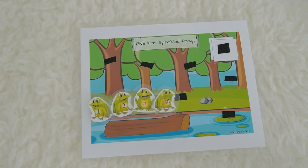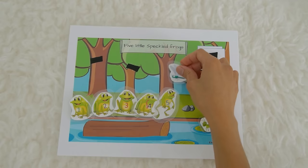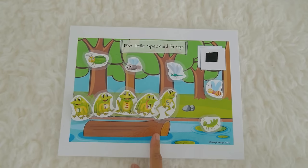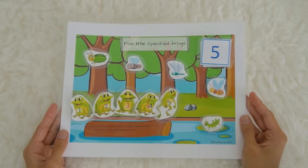Now we can also put the bugs back. Bug one, second bug, bug number three, bug number four, and bug number five. So can we count them? One, two, three, four, five. How many frogs are there on the log now? There are five frogs. So we can put number five again. And our picture is complete again. Thank you for helping Miss Kaye today. Thank you for helping me count and, of course, helping me read and sing together.